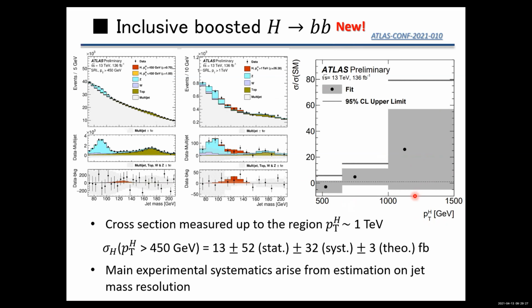So what is interesting is that we start to measure the very high pT regions exceeding 1 TeV, although still the uncertainty is large. So this is one example of the cross-section measurement result. And so far, statistical uncertainty is dominant, while the main experimental uncertainties arise from the uncertainty of the jet mass resolution.